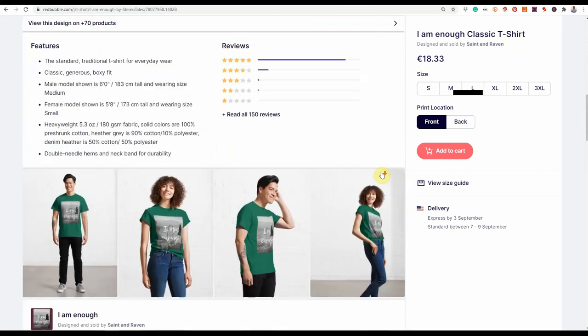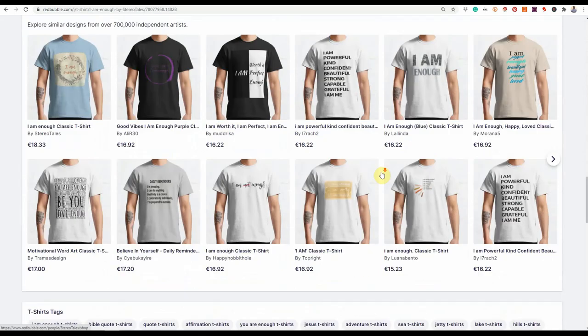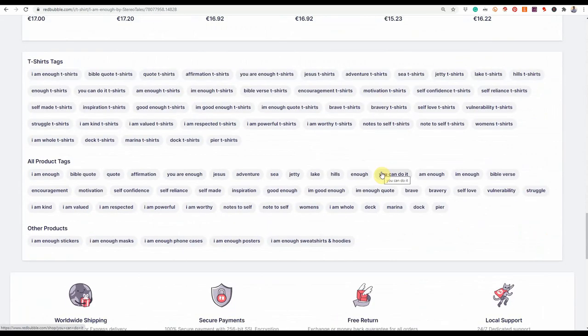Okay, so let's scroll down here and see what keywords we have for this particular design. We can see here that we have more than the 14 to 17 keywords that I usually advocate for. We do have a couple of keyword phrases here, in terms of I'm good enough, I'm enough quote, I am respected, I am powerful. But then we have a lot of single keywords that one has to wonder how many results are going to be coming up for.